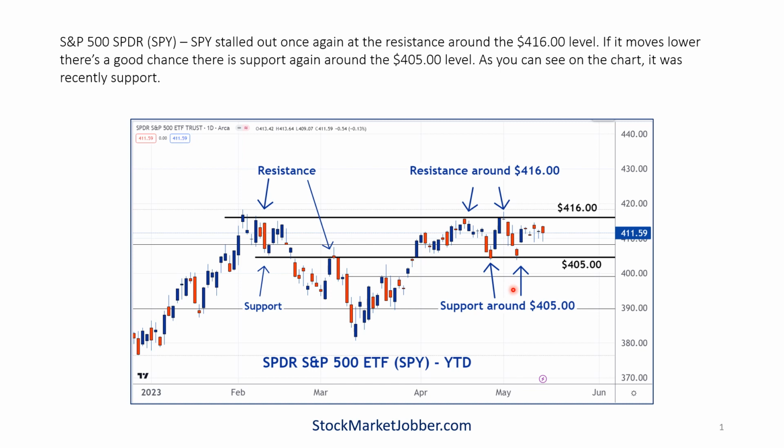Now, the most important benchmark that we look at is the S&P 500. And what I have here is the S&P 500 ETF, the SPY. Now, going into the week, I got a lot of trades to do. I want to know where the important price levels are. That's what trading is. It's knowing where the important price levels are.